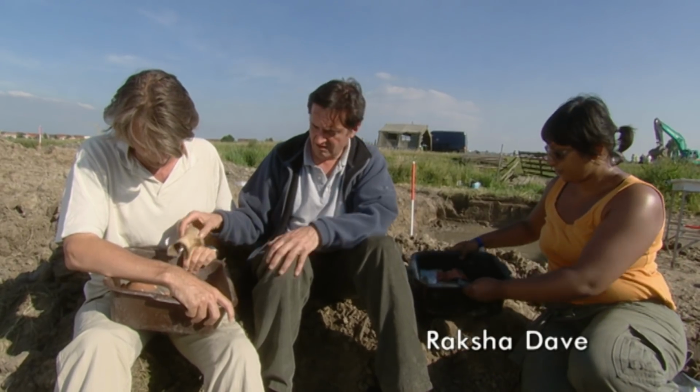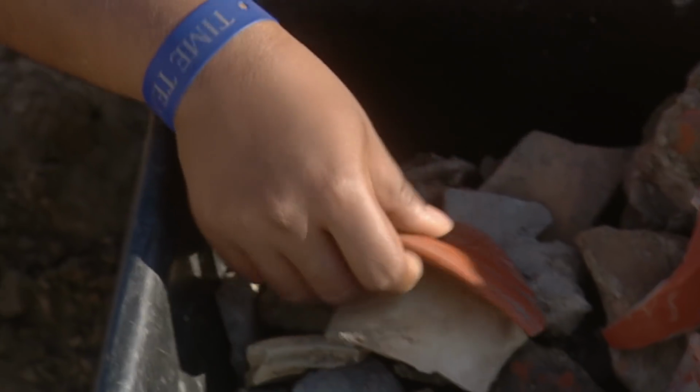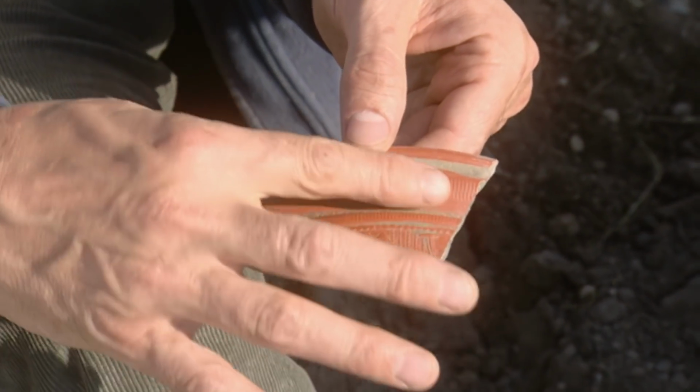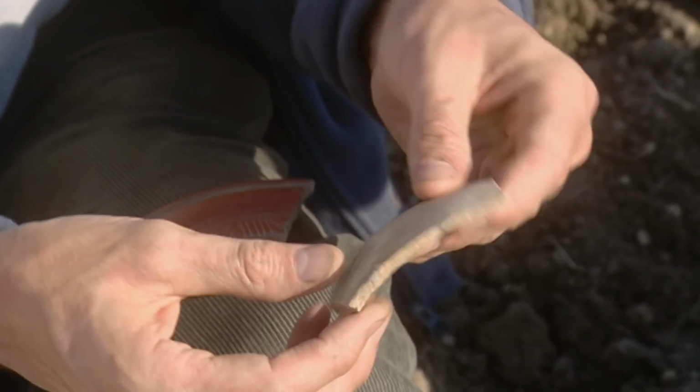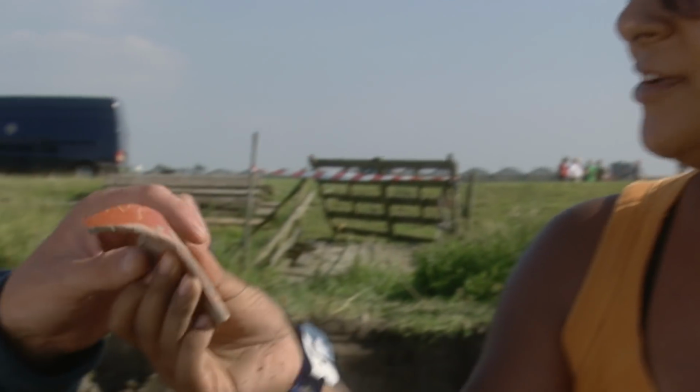What about the stuff you found, Raksha? Well, I found quite a lot over quite a long date range. There's this. Another 1st century piece, very distinctive. What about that? More of the white flagons. But we do have something here that Erik and I are very excited about.